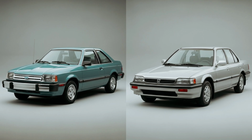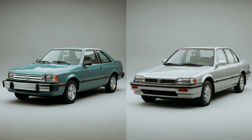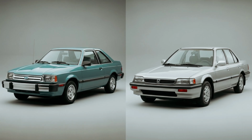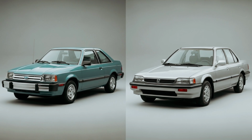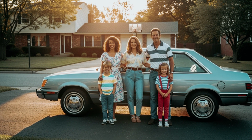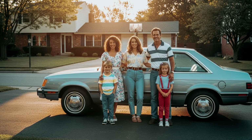So is it the perfect car? Not quite. But is it one of the most exciting releases of its time? Absolutely. Because this, right here, right now, is the moment that defines whether Ford is back in the game, or just getting started. So, after spending time with the Ford Tempo, it's clear that this isn't just another entry in the lineup. It's a statement of intent.